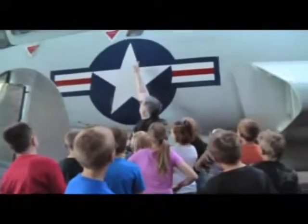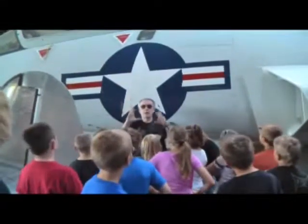This airplane also had, right above the star, it had a nightlight, very powerful.